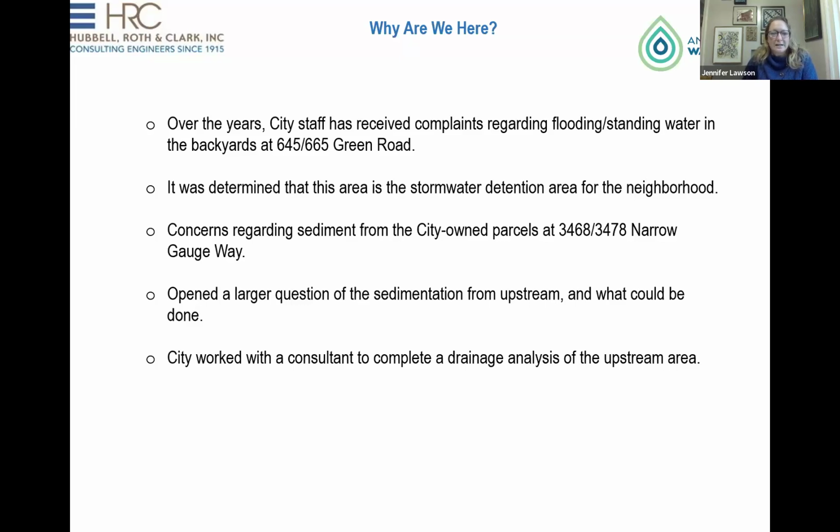So the city hired an engineering consultant to complete a drainage analysis and field investigation of the entire upstream area. What I'll be walking through for the next 10 or so minutes is the slides, the actual technical review and documentation from that field investigation. I'll talk through a few technical things, but then we're also going to talk about potential recommendations and next steps that either the city would be responsible for or private property owners as well as the homeowners association.